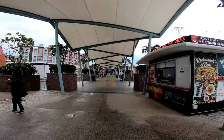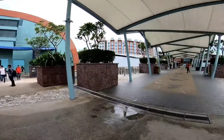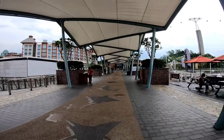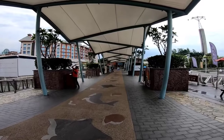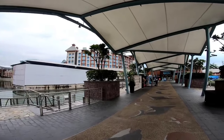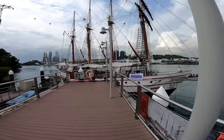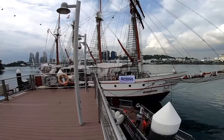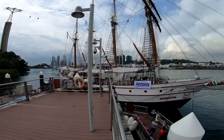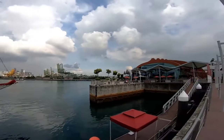So in front you can see the Adventure Cove water park, and here you have the Sea Aquarium. As I told you, the Sea Aquarium ticket price is $38 for an adult, and the water park is $39. So there are some resorts also on this island. Okay, whatever it is, looks beautiful. The harbor front, the boardwalk, and the Sentosa Island.